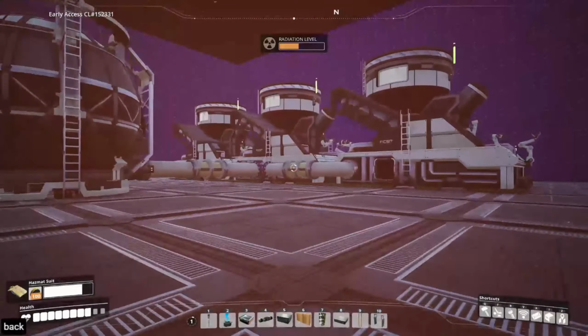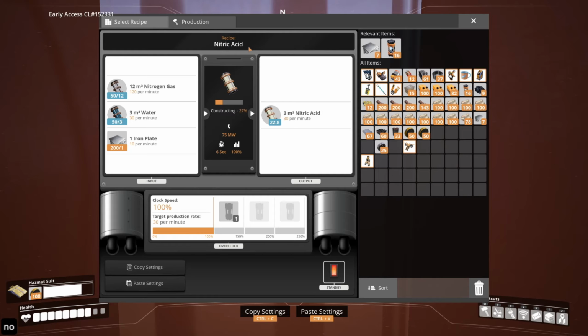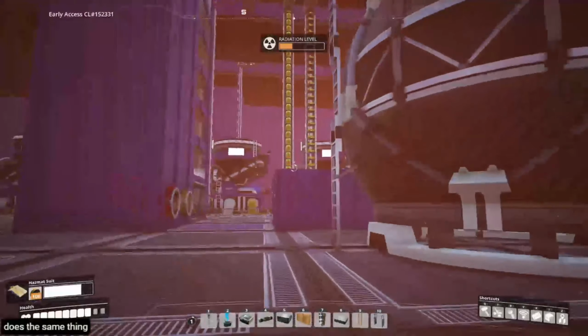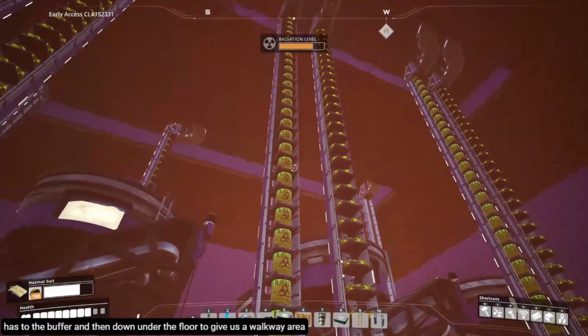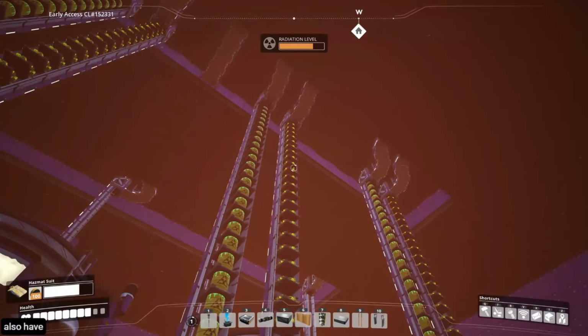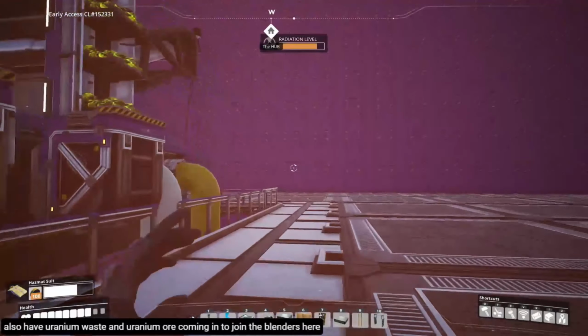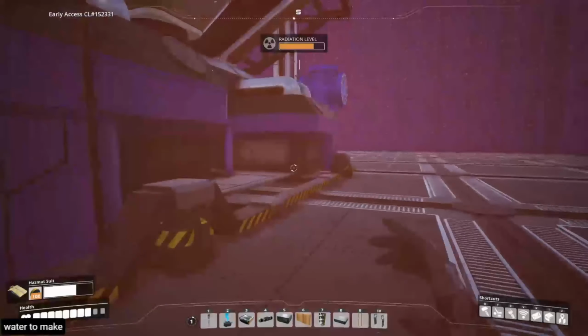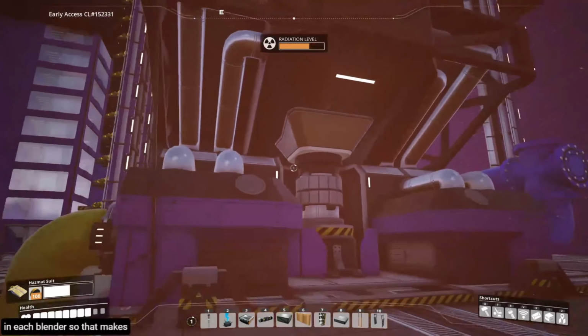Back here, we are also making the nitric acid solution, which does the same thing. Heads to the buffer and then down under the floor to give us a walkway area. And we also have uranium waste and uranium ore coming in to join the blenders here in order to make our next item, which we are making 100 per minute of in each blender. So that makes us 500 per minute.